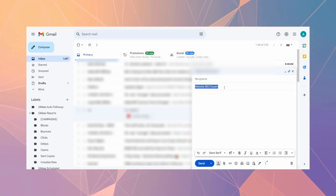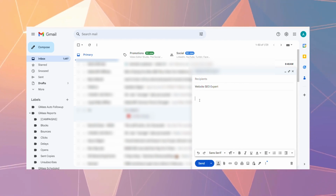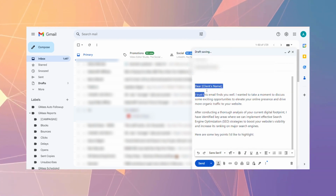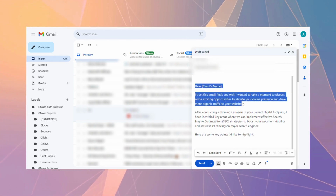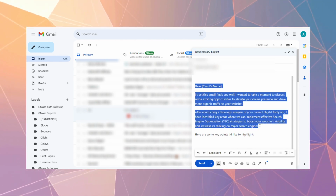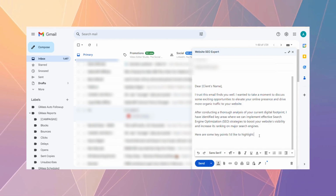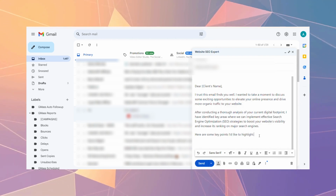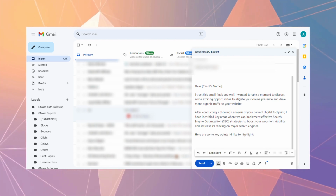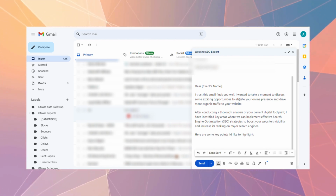In the body, briefly introduce yourself, mention the improvements you can bring to their website, and express your interest in working together. End the email with a call to action, prompting them to respond or schedule a call to discuss further details. In your email, highlight your expertise as an SEO expert and stress that you can improve their website's SEO, leading to significant business growth.